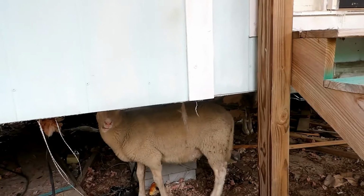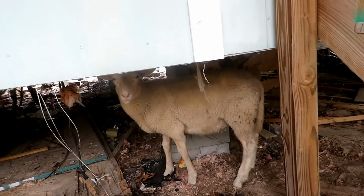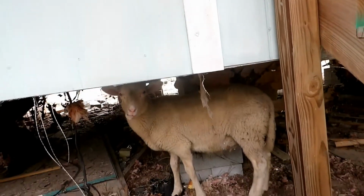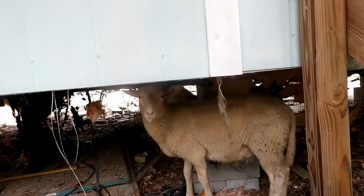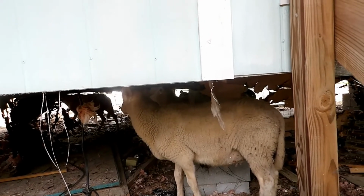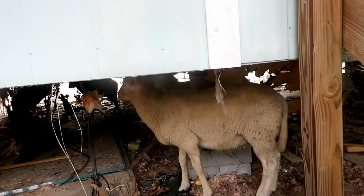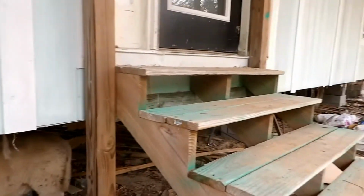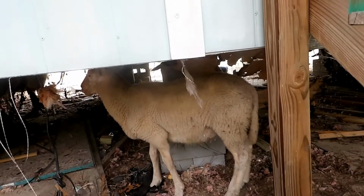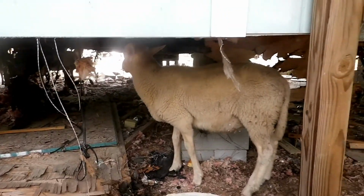Well, this is a weird trailer house. Look at the legs. You know what? I think, oh, it's a little sheep. Look at that. Even in the midst of all of this construction, they want to be right here by us. They love us. They're so friendly. You know what? I think this was a sheep under the trailer event. There was about 12 of them under here.